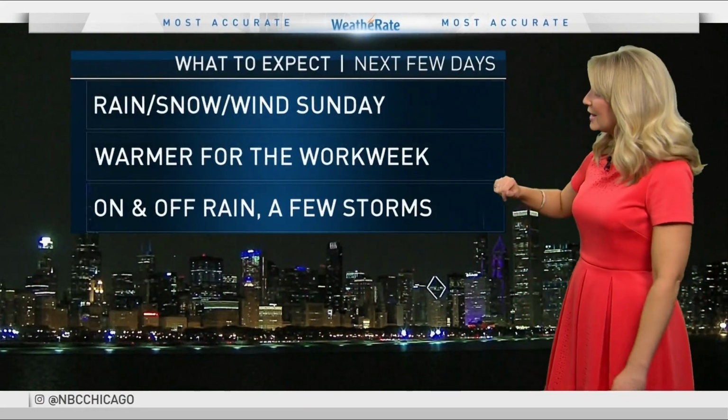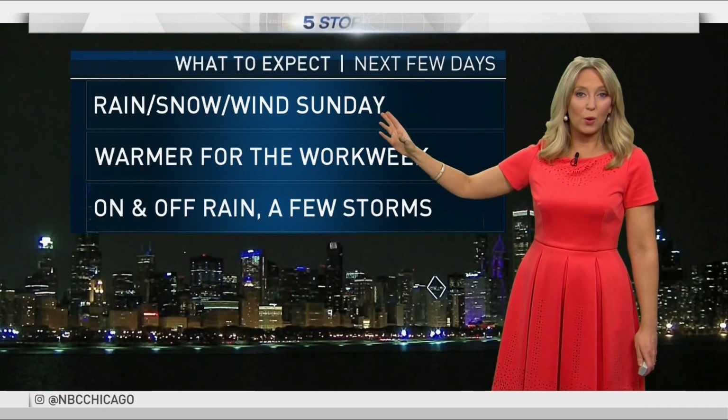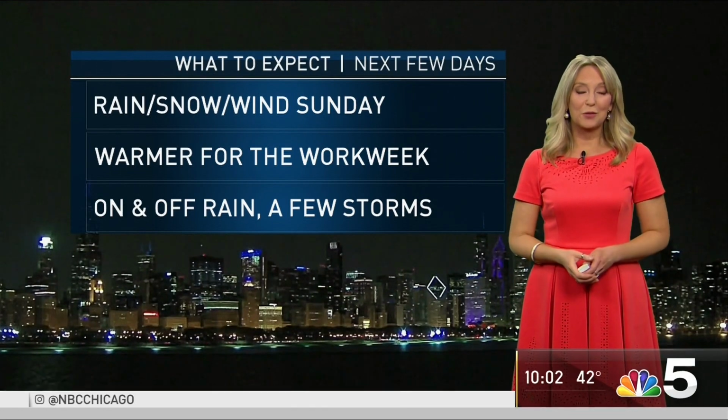What it feels like as you step outside, still into the 30s area wide, so grab the jacket before you head out the door. The rain moving in across southern portions of Illinois and Indiana, but this will continue to work its way north, collide with some cold air, and that's why we're going to see some snow here. So not a very nice day for the second half of the weekend. Cold rain, wet snow and wind, but it doesn't stick around too long. Warmer for the work week with rain and a few storms. We'll time it all out for you in a few minutes.